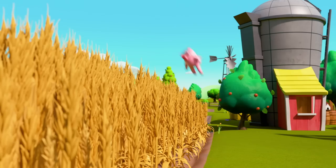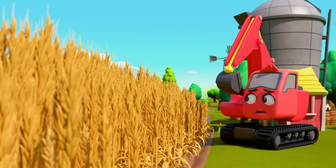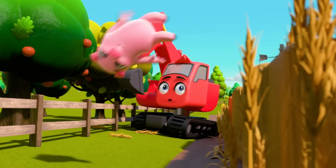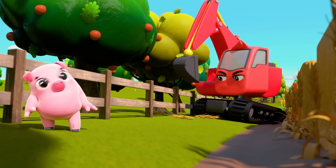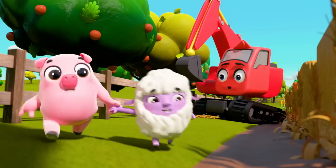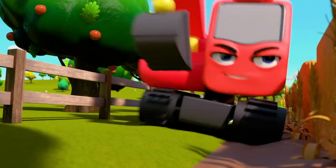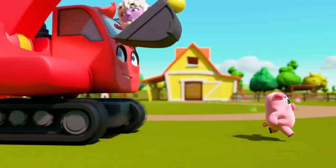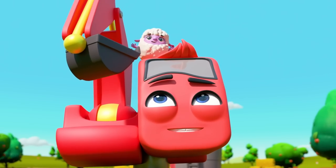Pablo Pig is running into the wheat field. He must be hiding in here somewhere. There he is. And there's Litty Lamb too. After them, Digley. Well done, Digley. You caught Litty Lamb. Three more to go.